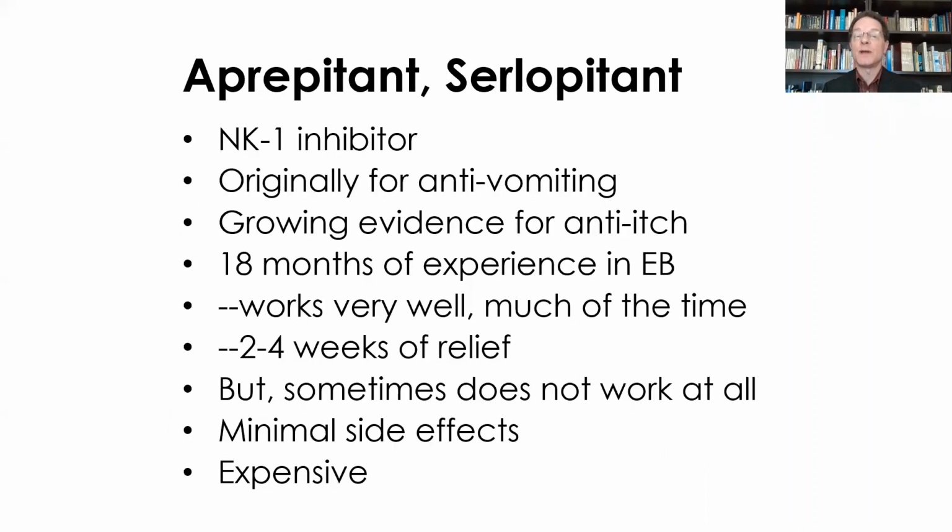The newest group of medications, and where there's emerging evidence, and this is really exciting, is aprepitant and serlopitant, what we call neurokinin 1 inhibitors or NK1 inhibitors. They were originally designed for anti-vomiting purposes, but there's growing evidence for use in itch. Our colleagues out at Stanford University have released a pilot study, a phase 2 study, as it's called, and are doing a bigger study looking at serlopitant and are starting to find it useful.